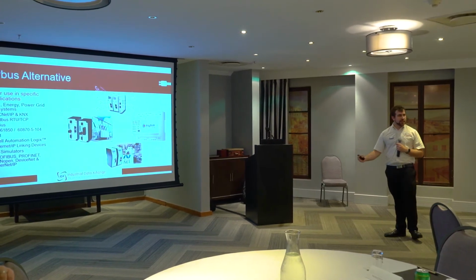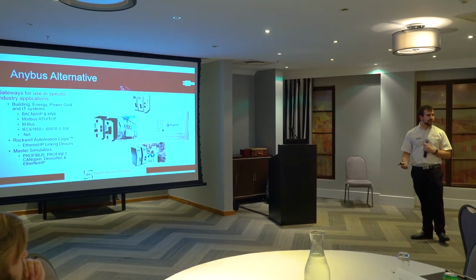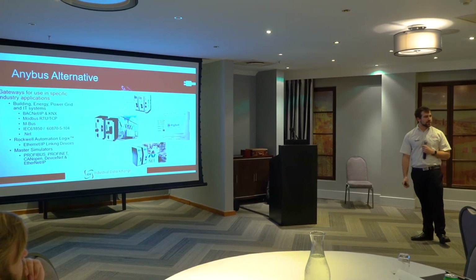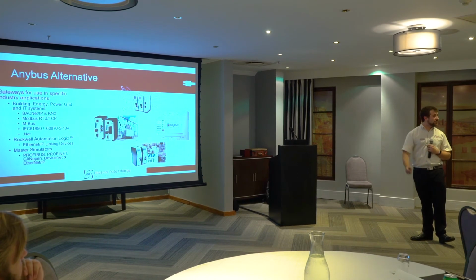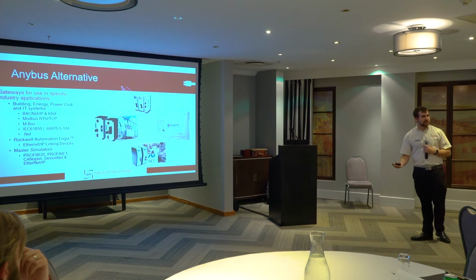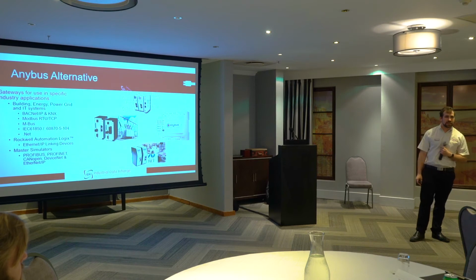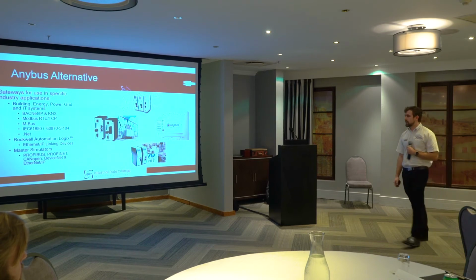Building automation is a segment that they're starting to expand to as well: BACnet, KNX, LonWorks, all types of protocols that control our lighting and access systems throughout the network. These gateways allow you to connect into industrial networks, so connecting into your PLC controlling plants, as well as your ERP type systems, is definitely a possibility.